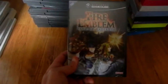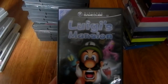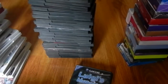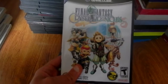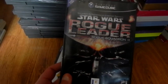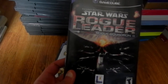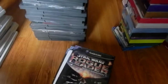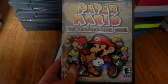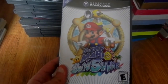We got Fire Emblem. Luigi's Mansion. Final Fantasy Crystal Chronicles. Star Wars Rogue Leader. Mainly got this because I was big into the X-Wing and TIE Fighter games for the PC. It's not as good. Here's Paper Mario, the Thousand-Year Door. Another Mario RPG style. Super Mario Sunshine.